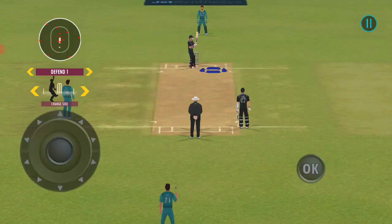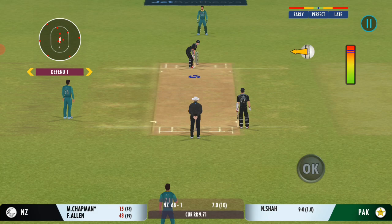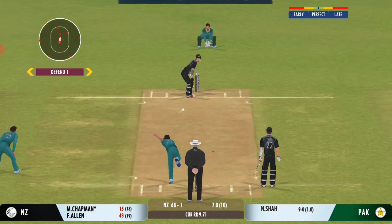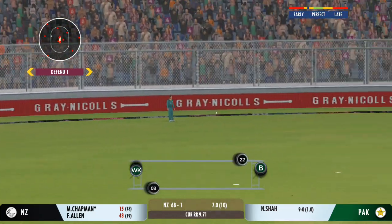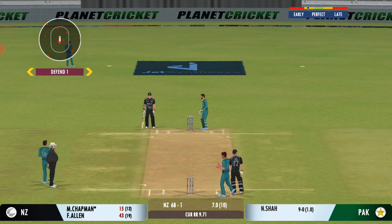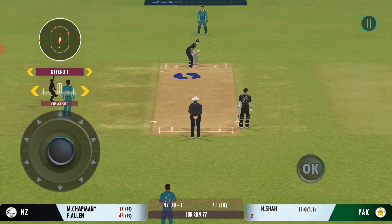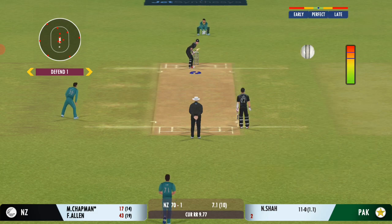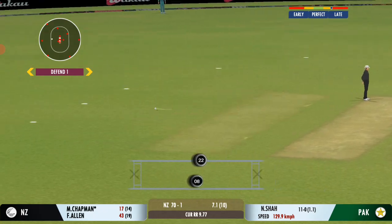Bowler comes back into the attack. Will he take him on again? Let's see. Played into the gap, should be able to run two here. It's a full house here, and what an atmosphere we've had for this match. Good shot for a single.